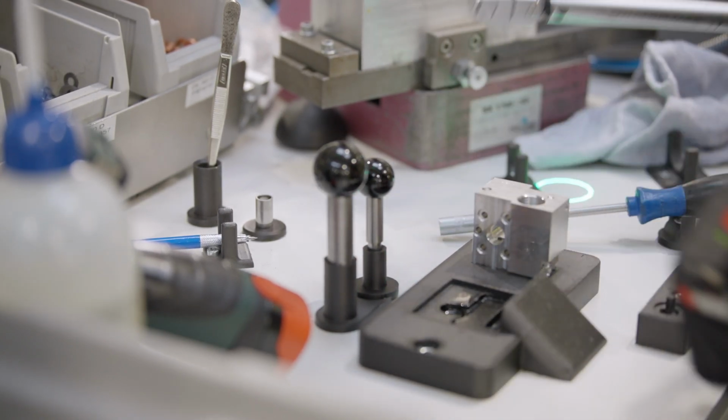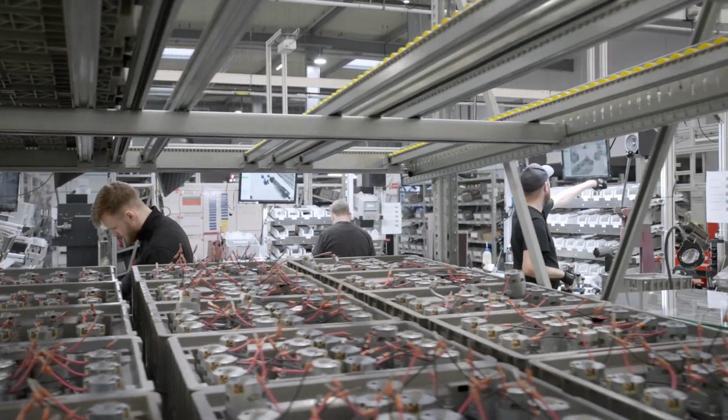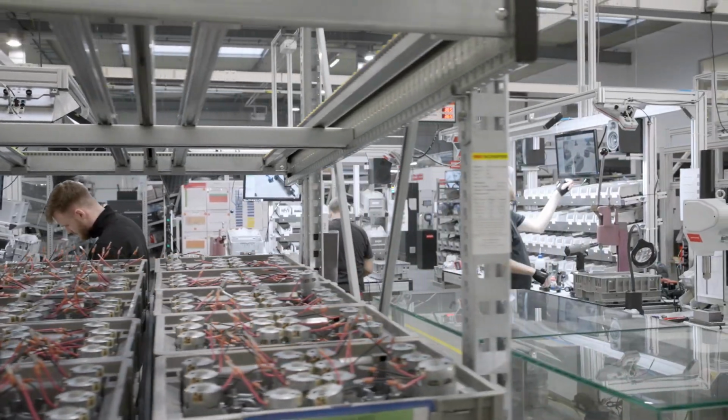The objective was an innovative laser worker guidance system, which takes us a big step towards our zero defect goal. In addition, we were able to generate an increase in productivity while maintaining the highest quality standards.